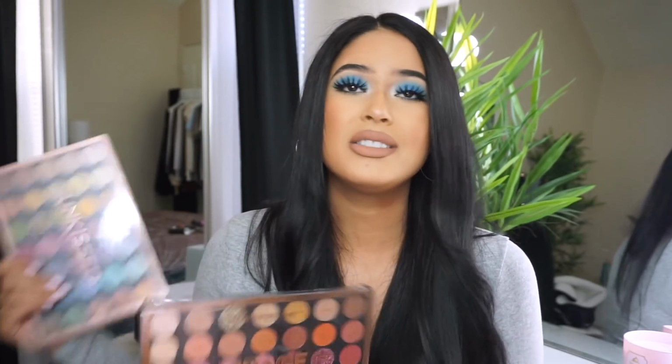And super pigmented, blends out great. Like I said, you guys just need this, okay? If you want to build your collection, you want more eyeshadows, but you don't have the budget for it, go and splurge on these ones and you're really gonna like them.